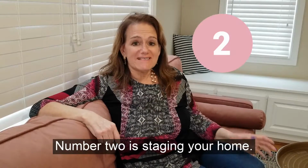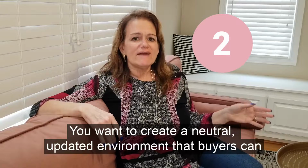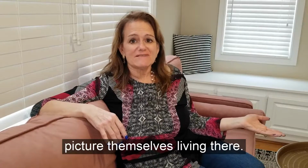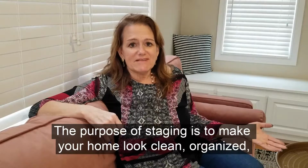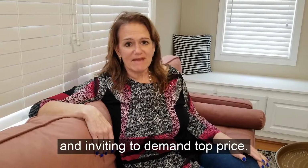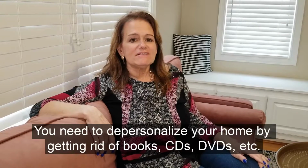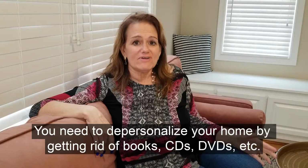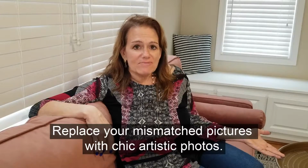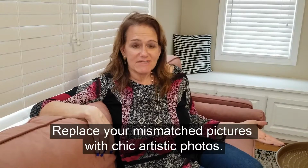Number two is staging your home. You want to create a neutral, updated environment that buyers can picture themselves living in. The purpose of staging is to make your home look clean, organized, and inviting to demand top price. You need to depersonalize your home by getting rid of books, CDs, DVDs, etc. Replace your mismatched pictures with chic artistic photos.